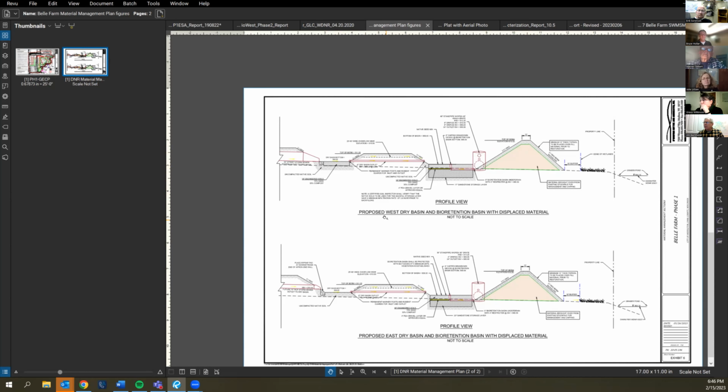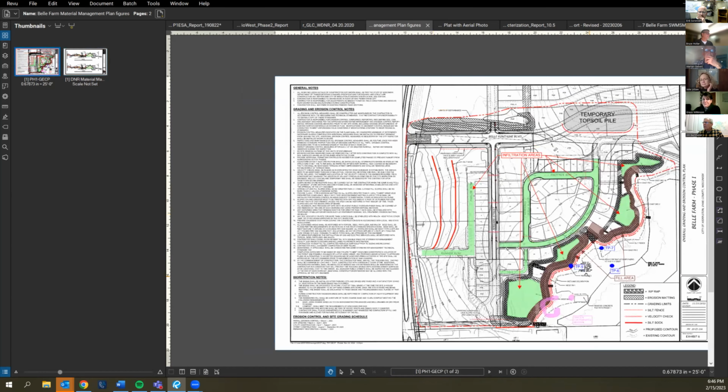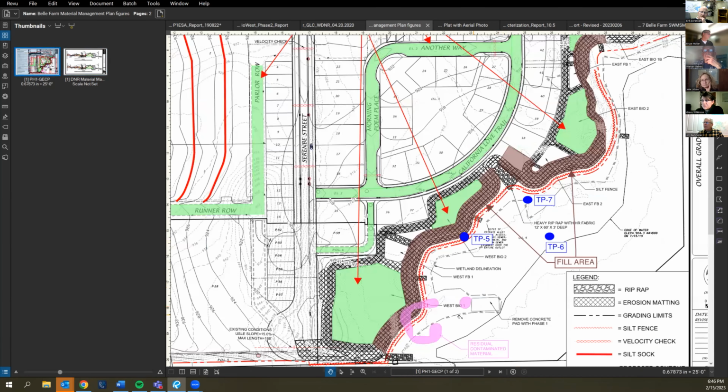And none of these basins, stormwater features, are within any of the wetland areas on the map, correct? Right. So we've got a WL line, which is the wetland limits that we delineated. And CARP-C has a requirement of a 30-foot buffer before we can do any disturbance. So that's why we've got this berm offset, in general about 30 feet from that wetland boundary.